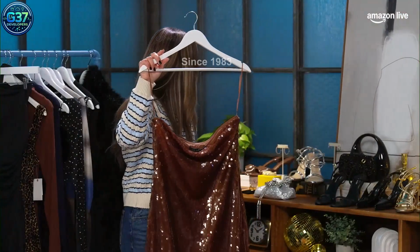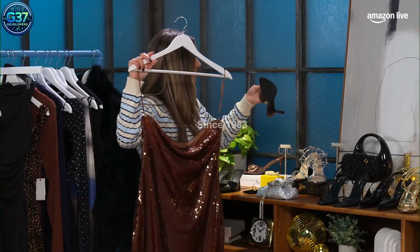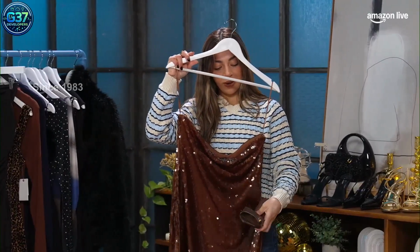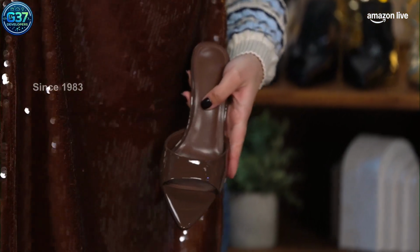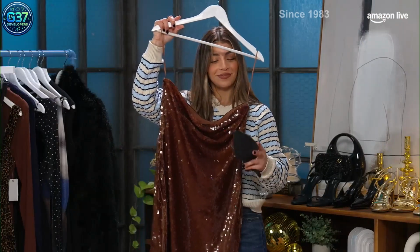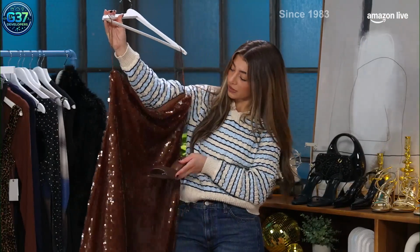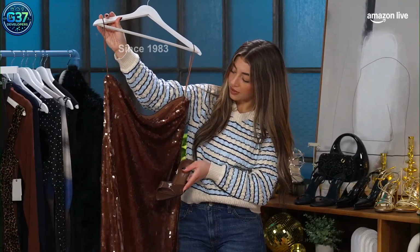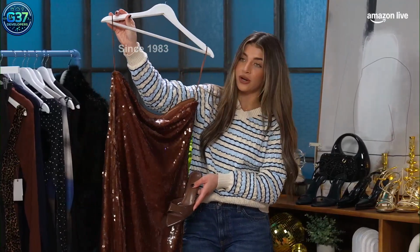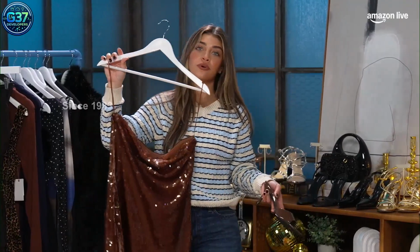With this dress, I actually have these heels that match perfectly with it, and I would personally pair it with these heels, and it would look really nice together. Okay, it actually does look like they really do go very well together. I think the coloring's a little off, but this looks really nice together, and I would just pair it with a bunch of gold accessories.